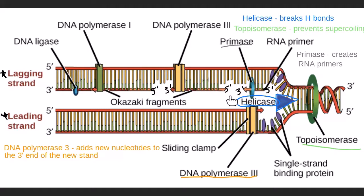new strand. So this side of DNA replication is called the lagging strand, because it takes more time for DNA polymerase to create these segments or fragments of DNA, and then it has to jump ahead and create more fragments, all while primase is making more primers. So every time DNA polymerase 3 has to jump, this primer has to be ready for it. So these fragments are called Okazaki fragments.